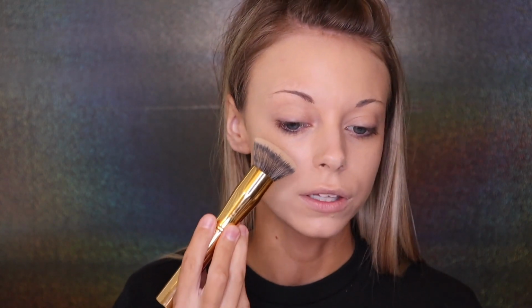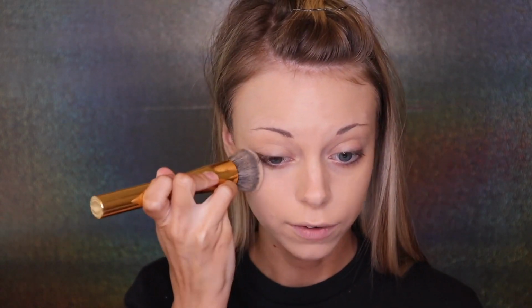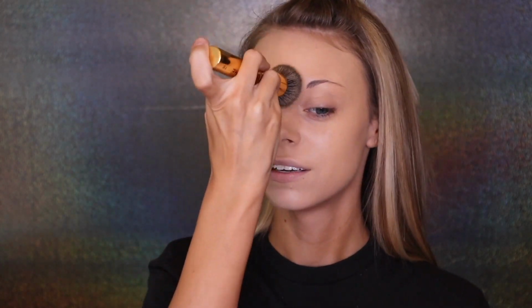Yeah, it's building up nicely. Okay, so you can still see it, but those are pretty prominent scabs, if you will. Honestly, even my Marc Jacobs Remarkable foundation doesn't cover those up because of the color of them. So that's gonna happen with basically anything.